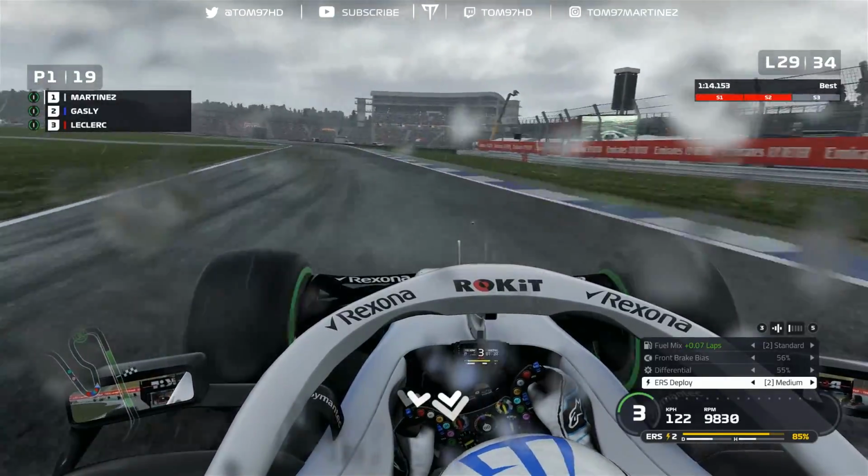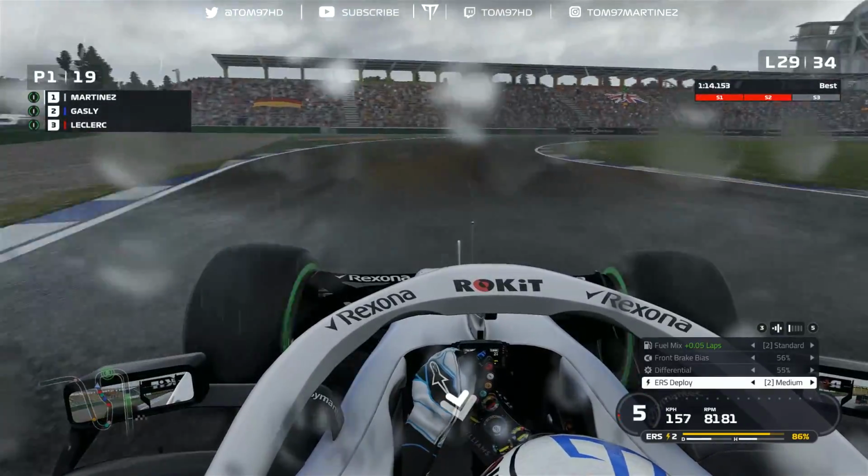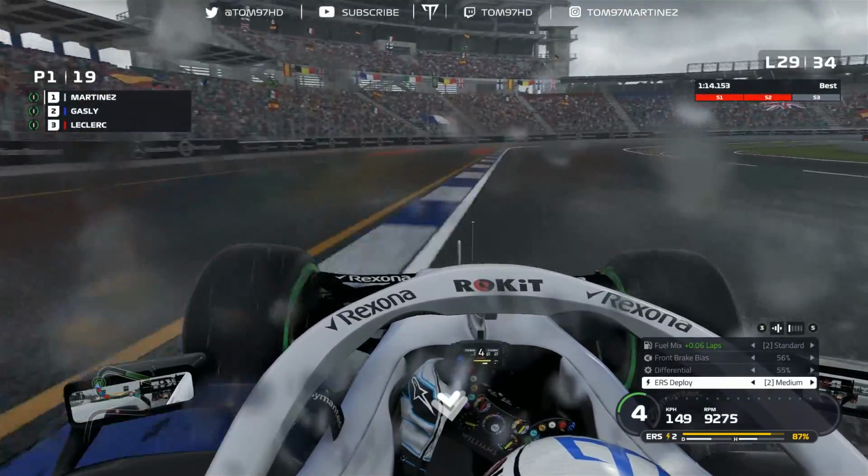So for the rain, it's just starting to pick up. I can tell by the droplets. It's just starting to increase now in intensity. Yeah, it has just increased now in the last few corners. I can tell already.